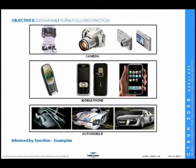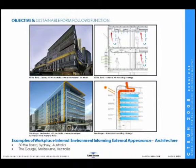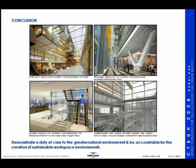Examples here, a camera, the mobile phone. If we look at the evolution of these products, they're about the function and the technology that influences them. We see this as a worthy consideration, workplace informing the architecture and the technology of the time being part of that workplace environment and how it works. So we see the ability for the indoor air handling systems to inform the architecture. We also see the spaces as more dynamic and designed from the inside out. Finally, we see that these are important concepts in moving forward with office design.